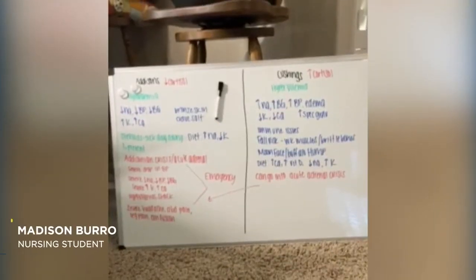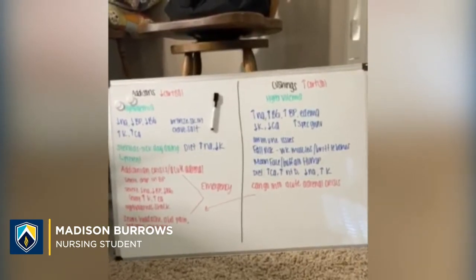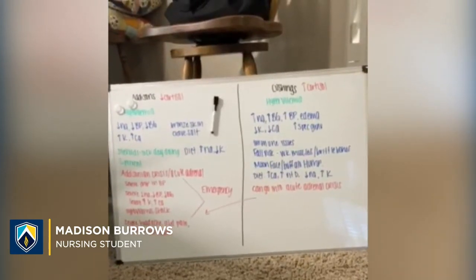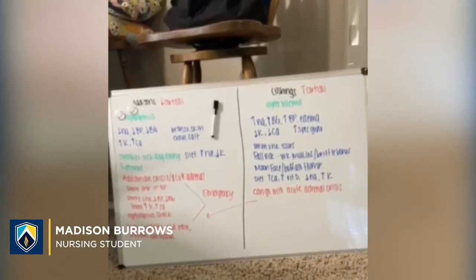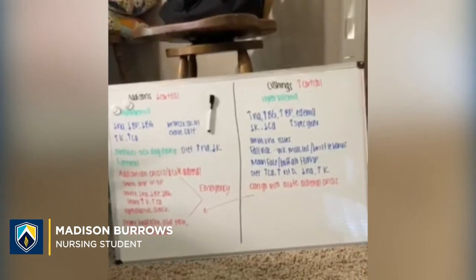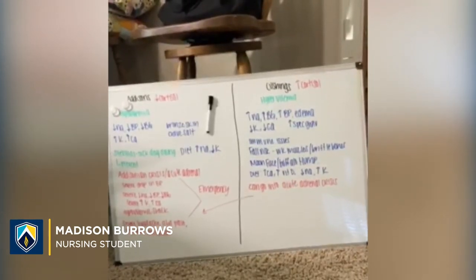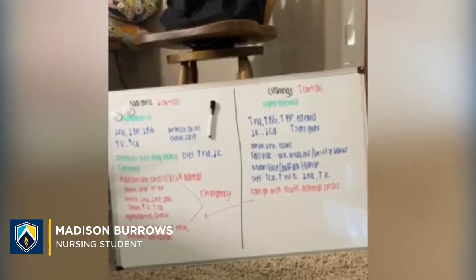Here's a quick study tip for you. If you're a very visual person, or if you remember things from muscle memory of writing it down, I would suggest getting a whiteboard like this. You can get them on Amazon, and then you just write whichever disease or whatever you're studying on there, and you can erase it and write it over and over so you're not wasting paper.